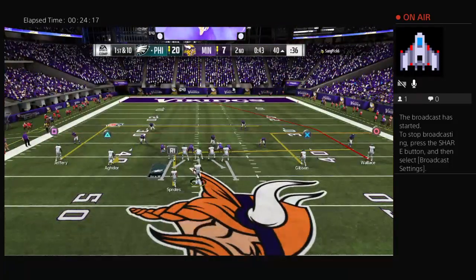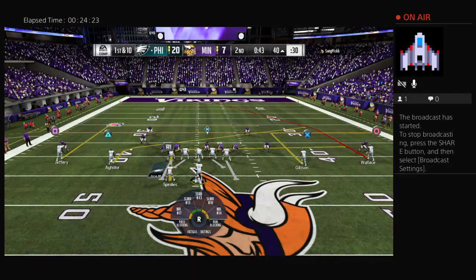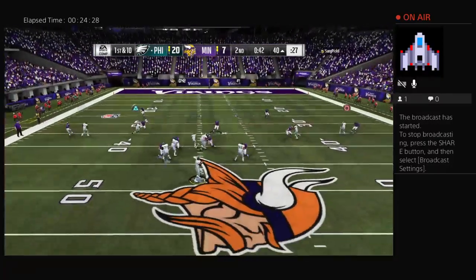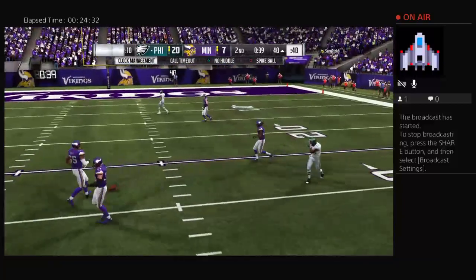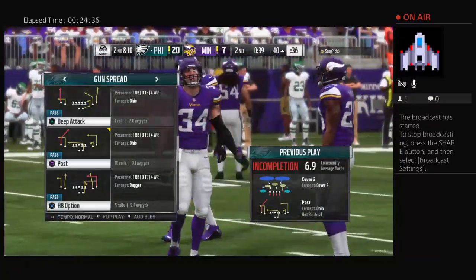He's got it 1st and 10. On 1st and 10, here's Wentz. He couldn't quite hold it. Got hit. Ball pops out, incomplete.